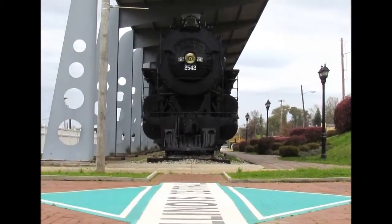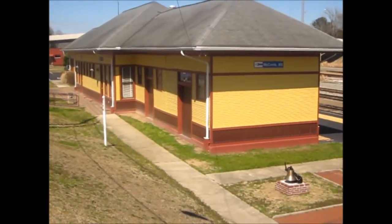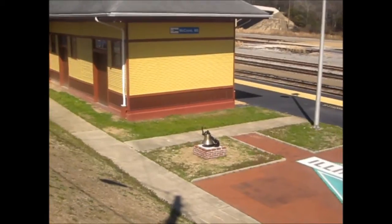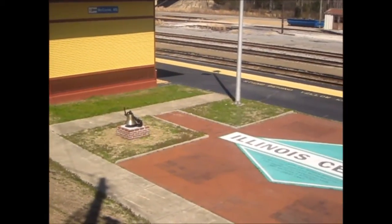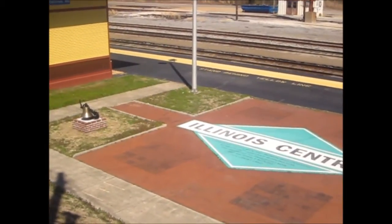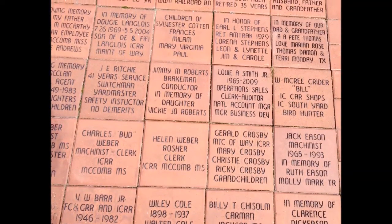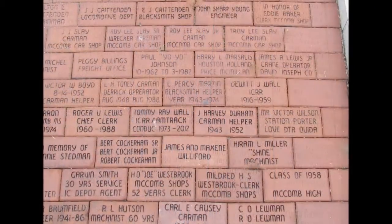Located between the depot building and the train display is a walkway containing a brick memorial with names of railroad workers, past and present, etched into bricks that have been purchased in their honor or memory. Many familiar names can be found among the hundreds of bricks, some containing the years of service of the worker, and perhaps the particular job title proudly listed in tribute to their life's work.